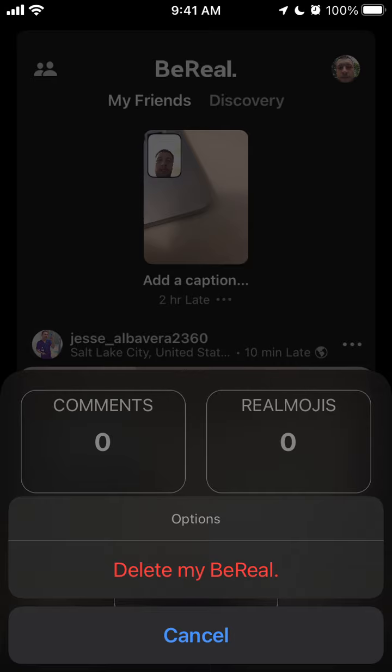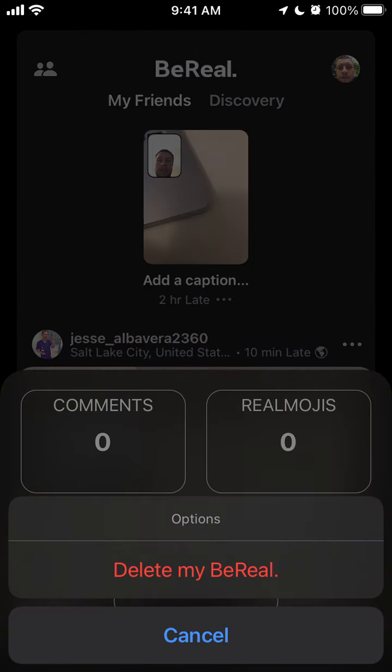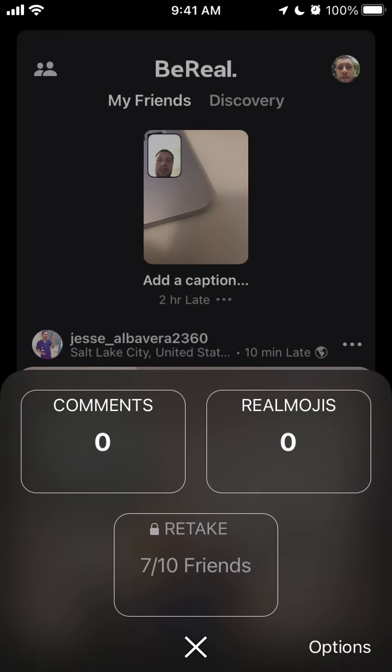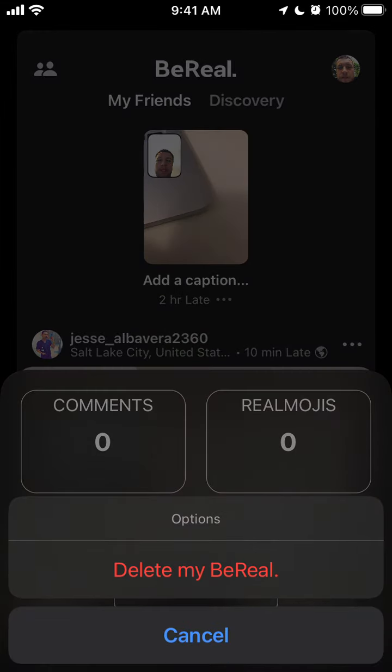Also here, if you posted to discovery feed, you can in this menu change to my private feed, so it can only be visible to your friends, not to everyone. But that's basically it. And yeah, you can only delete your latest bureau and only once per day. So just be careful. If you're taking a second bureau, it won't be possible. Then this delete my bureau button will just be grayed out.